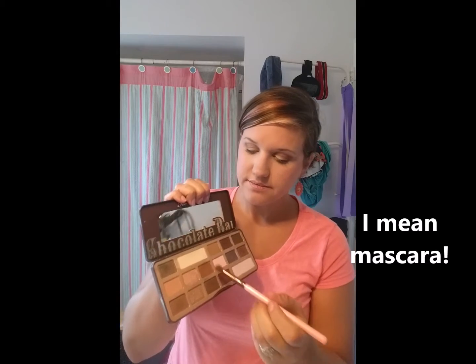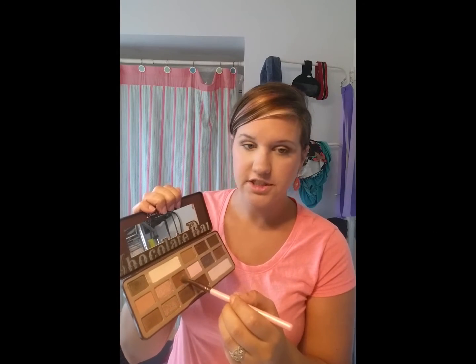So after you put that in the crease area and just down onto the lid, like I said last time, you could stop here, throw on some eyeshadow, and be done with it and good to go. If you want to go a bit deeper, take the next darker shade. This is just a darker brown, and these are the only 3 shades you would need, and go a little deeper. And you can use these 3 shades to do a smoky eye.